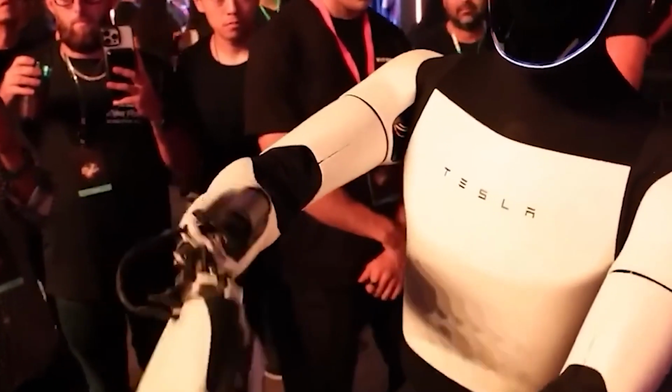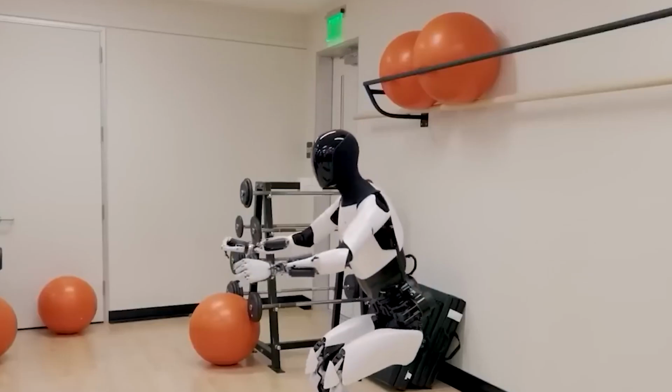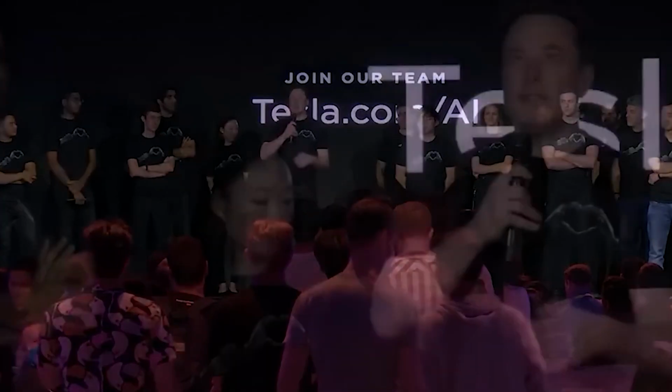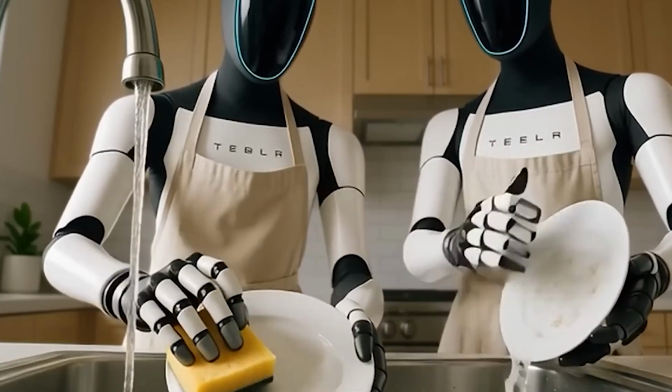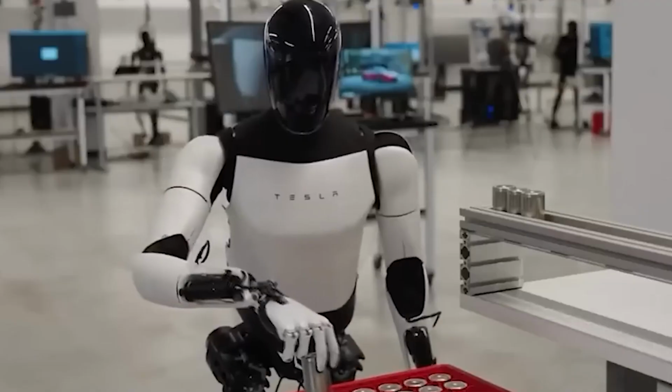just by watching. For example, it doesn't need someone to program how to fold a shirt or stack items. It watches once, understands the logic, and can repeat the action with precision. This kind of learning isn't just fast, it's flexible. It means the bot can adjust to new environments, unfamiliar tasks, or even small human habits without missing a beat.